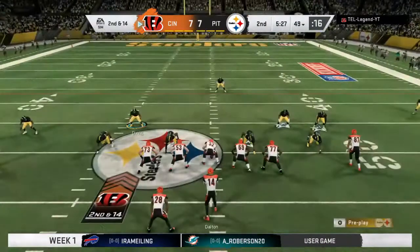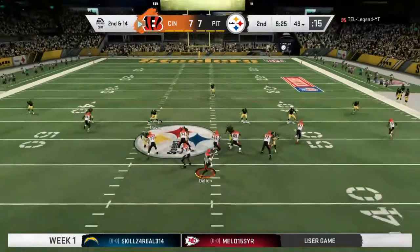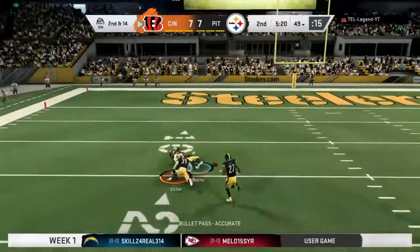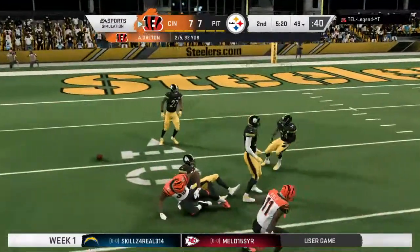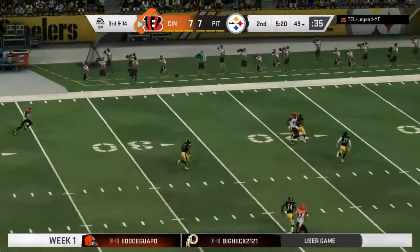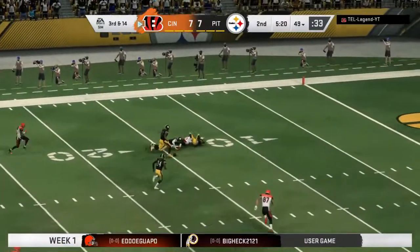Check curls, check curls, check curls. Throwing on 2nd and 14. Dalton, he's going to sling this deep downfield. And this is going to wind up incomplete. The coverage there too strong on the deep ball, and now they face a 3rd down.